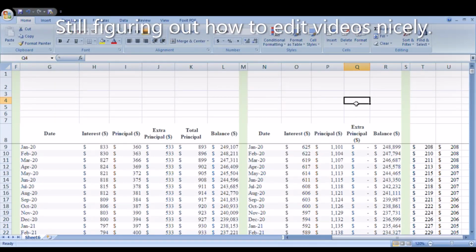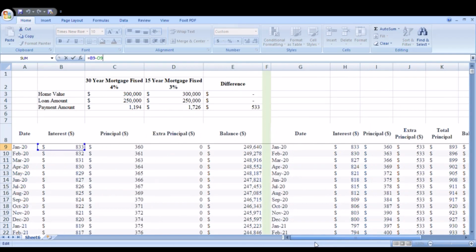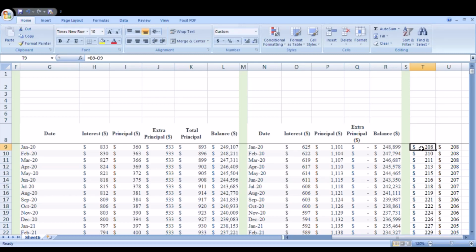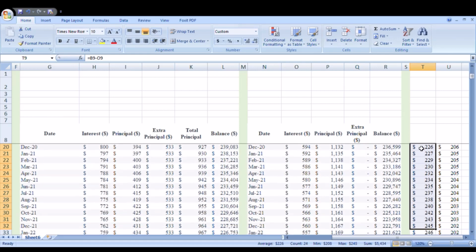Now back to our spreadsheet. So here we can see that, okay, if I am comparing a 15-year to a straight out 30-year mortgage, in the first couple of years, how much am I paying in additional interest? So I'm paying about $5,400 in additional interest just in the first couple of years of owning the home, or of having a 30-year mortgage.